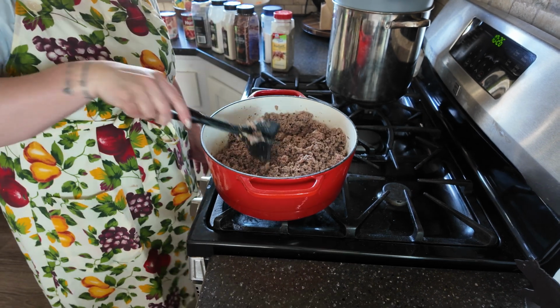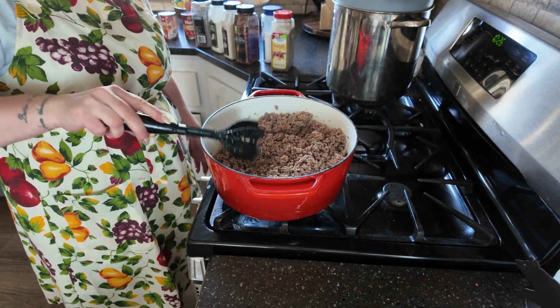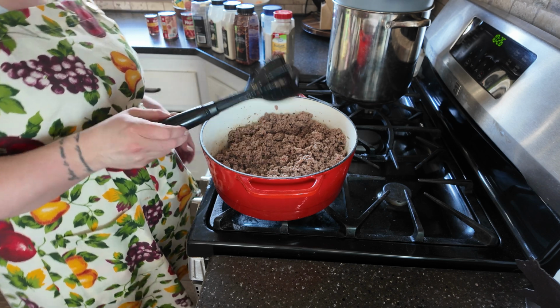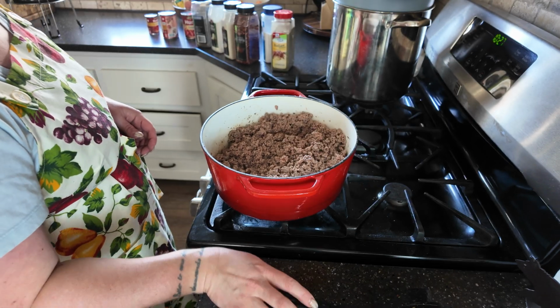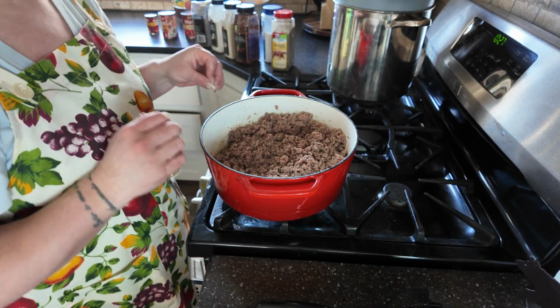Now that everything has been chopped up and mixed in with this handy dandy meat masher, we'll give it some time to come together and finish cooking entirely.